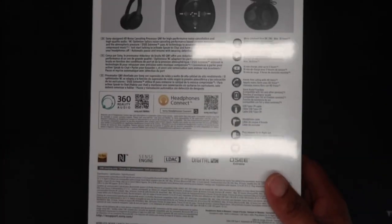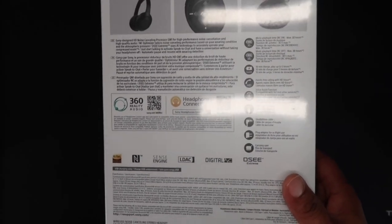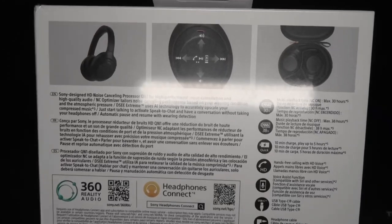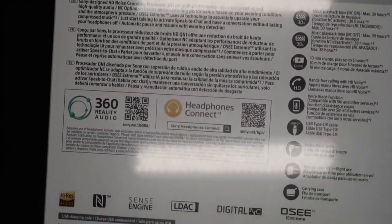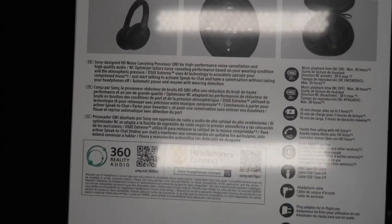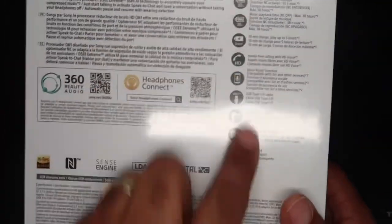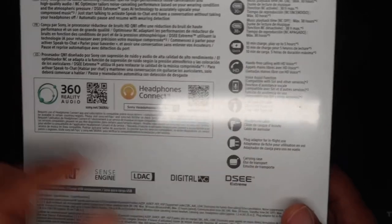All right, let's see what's on the side. Nothing right here. Okay, you could pause this and read it for yourself. I'm dropping stuff everywhere. Get that closer. There's a glare from my light. It's killing me. All right, you can pause this and read it for yourself. It's telling you all the specs right here on the back.